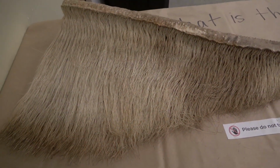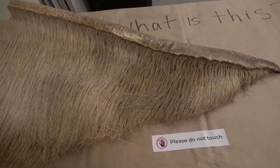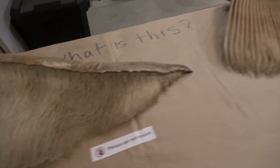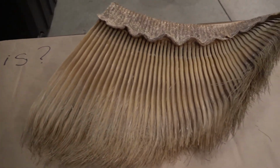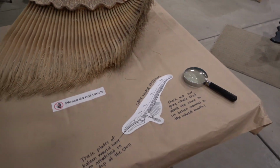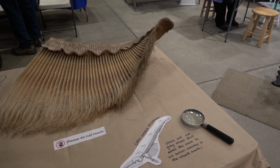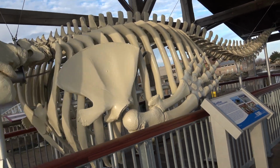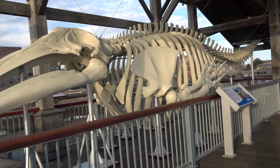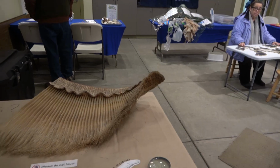So this is from the mouth of a baleen whale. That's how it filters its food, and it says, "Do not touch it." That makes me want to touch it so much. Wow. Have you been downtown? Yeah. This baleen here is one of the plates of baleen that came from the skeleton of that great whale down on Union Wharf. Oh, okay. There's a skeleton of a baleen whale down on Union Wharf? Okay. And this came from that?